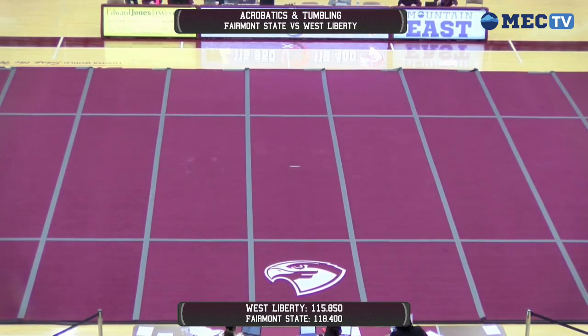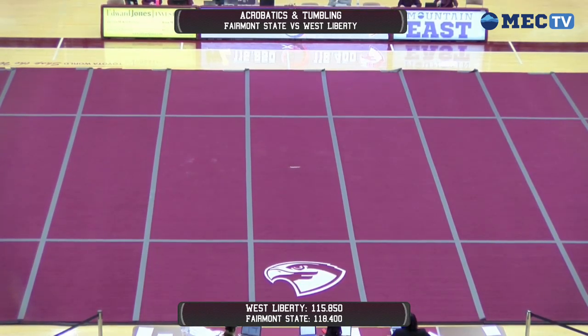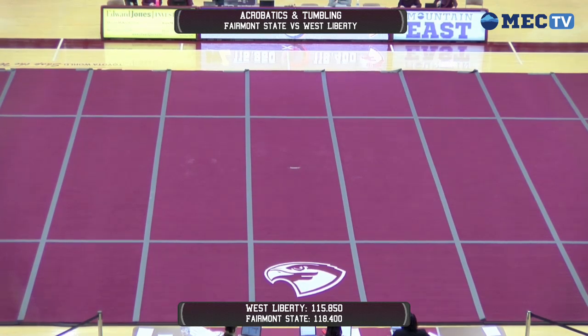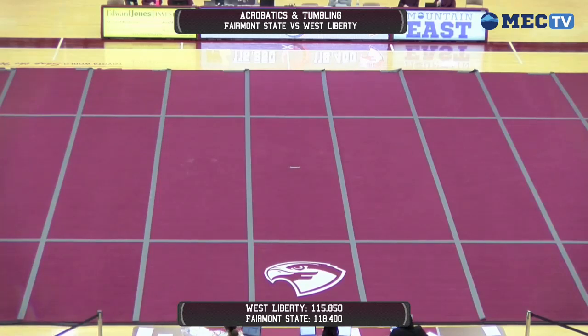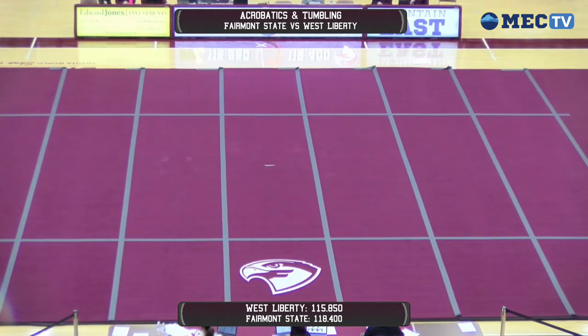Now we're going to jump over to Fairmont State duo pass. This duo is out of a 9.5. And it is going to be performed by Katie Cole, number 5, and 21, Riley Vincent, a senior and a junior. These ladies have been tumbling together for quite some time now. They're very exciting to watch.